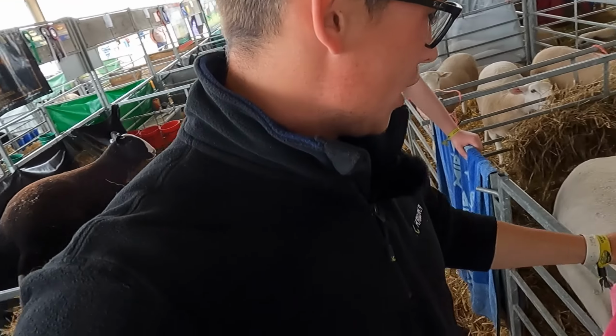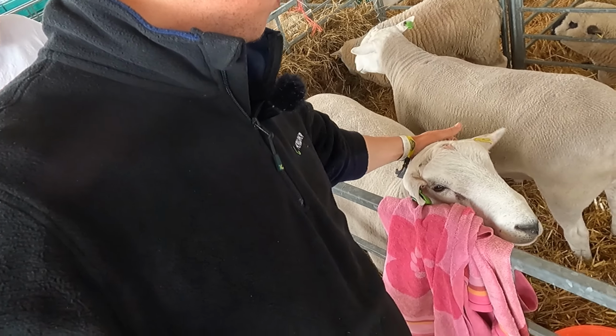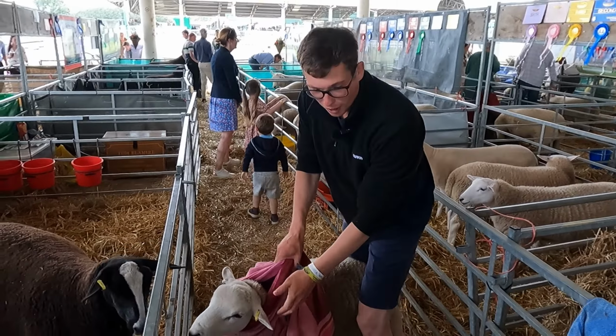Righto, so we're going to get these boys washed. You're not having a wash, mate. You're alright. You're retired for the season. Can you see the difference? She's glowing. Absolutely glowing. Third and final one.